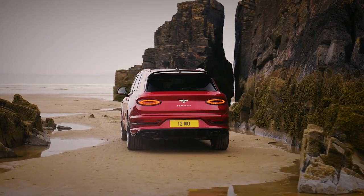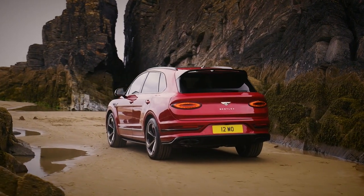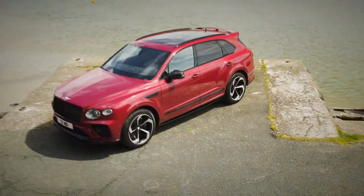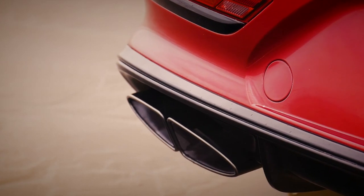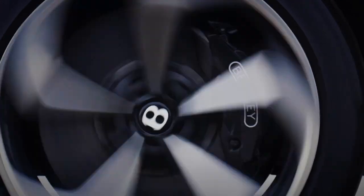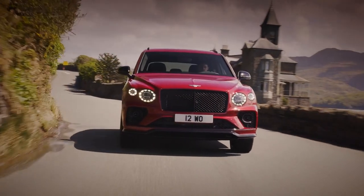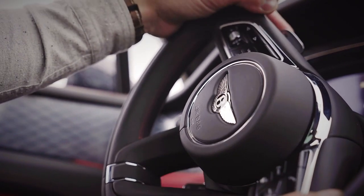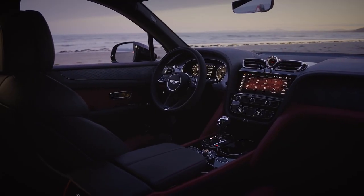To mark out the S from regular Bentaygas, it gets some aggressive-looking sporty add-ons, including a bigger rear spoiler, some new 22-inch alloy wheels, and a new louder exhaust system poking out from the rear diffuser. Much of the chrome has been blacked out too, as have the front grilles and head and tail light surrounds. Inside, there are some changes as well, with some sport seats trimmed in Alcantara and plenty of S logos dotted around.